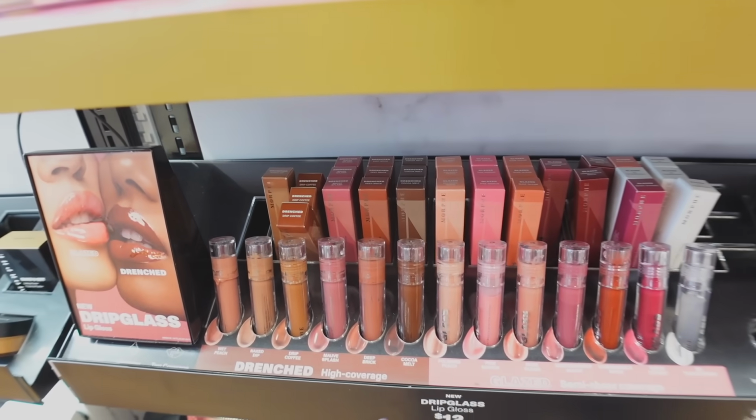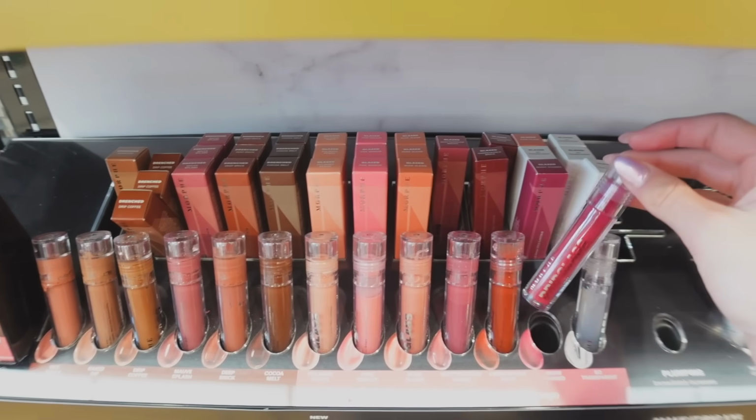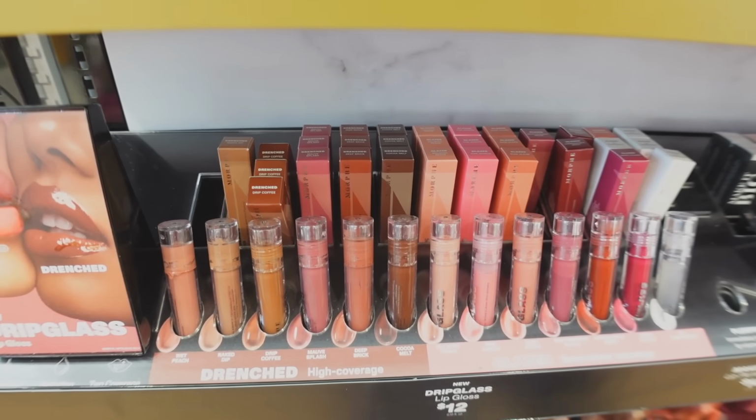And Morphe has this new lip gloss of some sort. It kind of looks like the Tower 28 one, so they might have tried to dupe it. I already got a lot of lip products, so I don't really need another one.